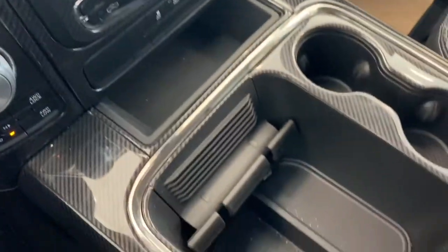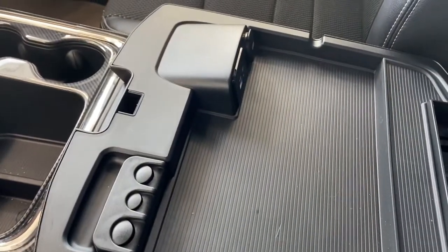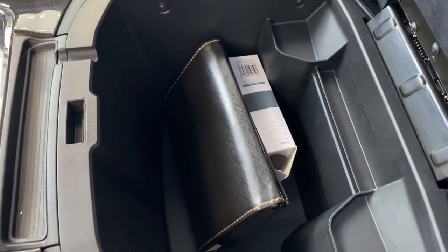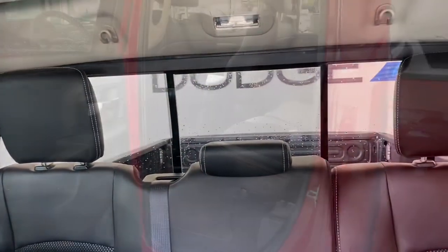Moving around, we have tons of storage. Our center console is a two-tier. The first tier, we'll find that smart charging port and aux. And below that, we have a much deeper pocket for further storage. Moving around, we have the mesh and leather interior. Let's take a further look in the back.